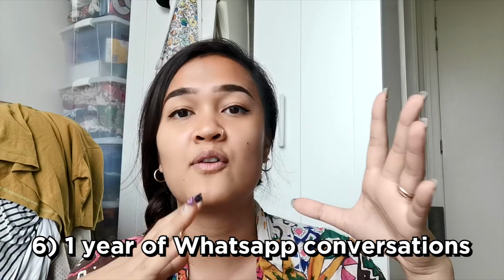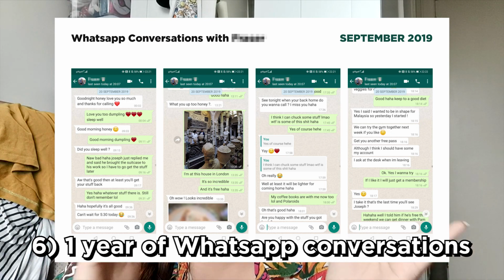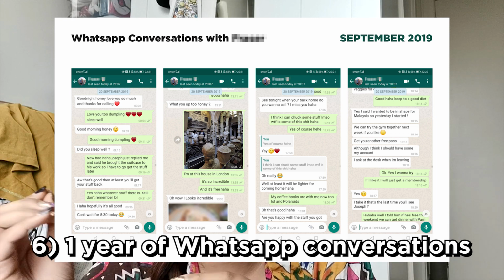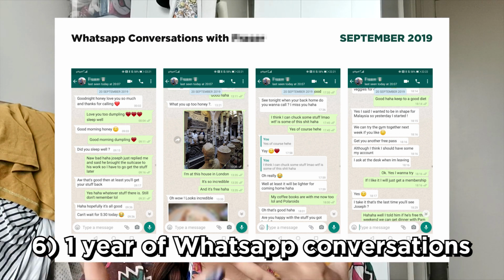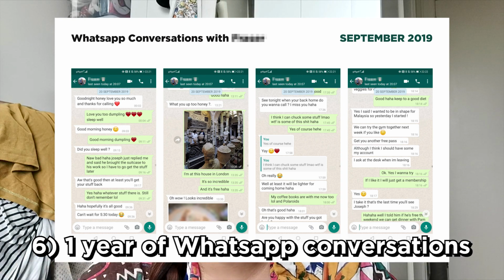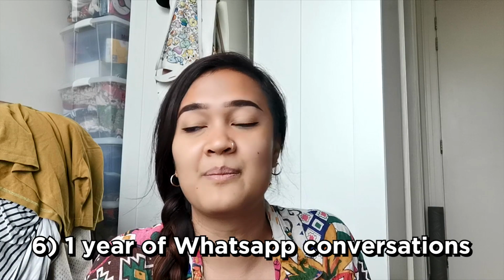I selected like 4 screenshots from each month for 1 year, and I actually compiled them in a PDF properly to show that there is a conversation happening, to show that we are sharing our love verbally through WhatsApp and sharing photos and things like that, just to prove that we are in communication for that length of time, basically.